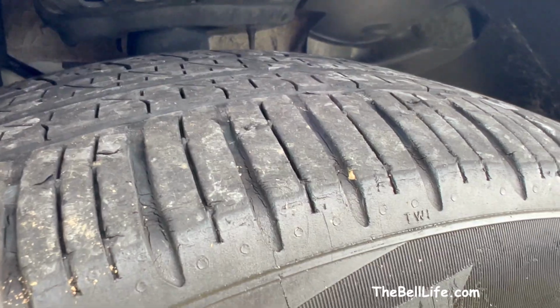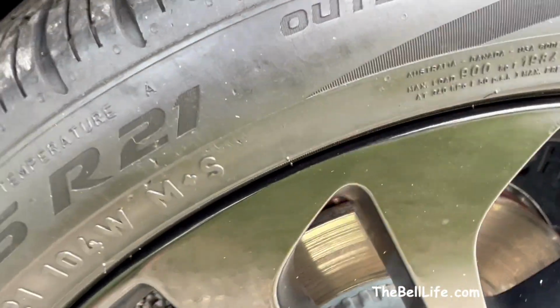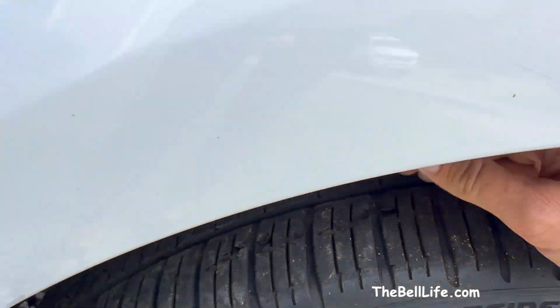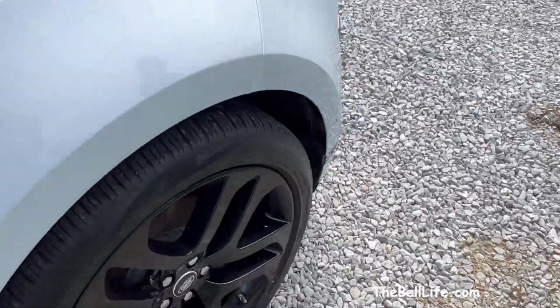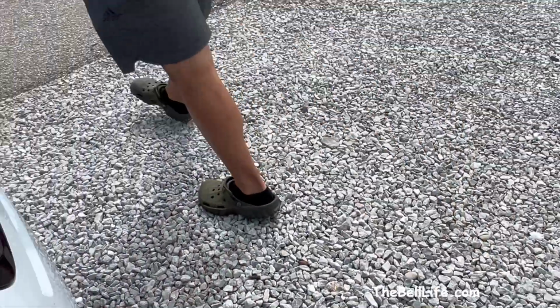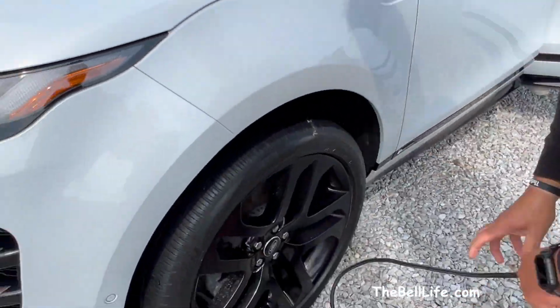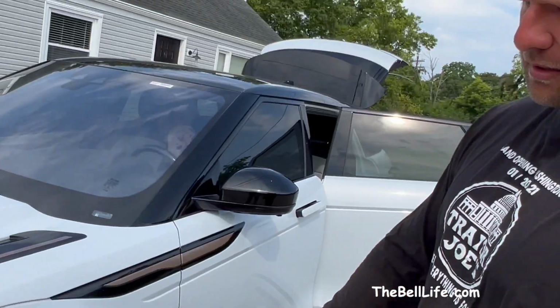So we're looking for the leak. And I can just peel that off. So weird. This is a 2020. These tires are date coded 2019, so it's obviously a 2020. These came with the car, so I'm like, what?